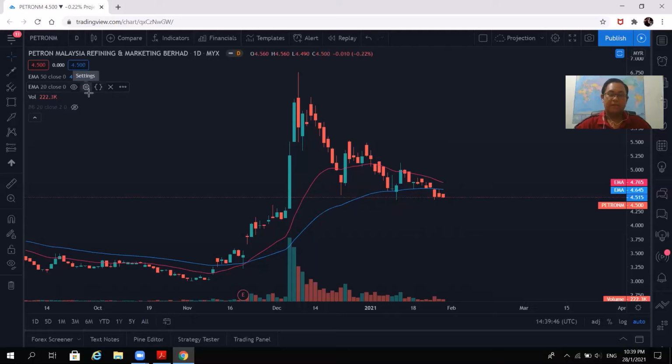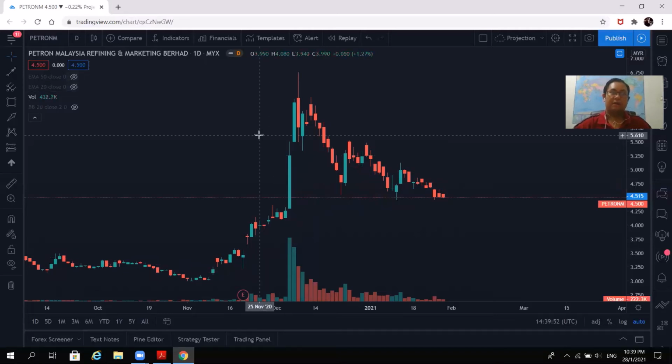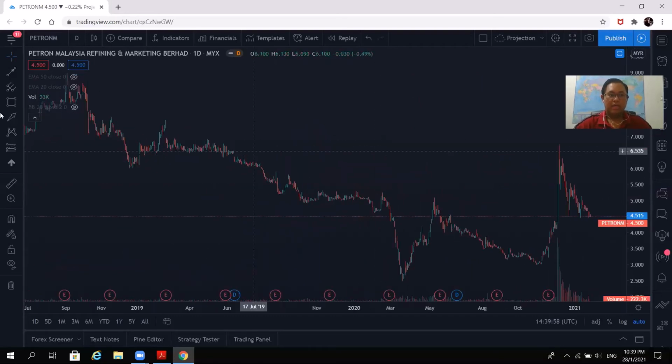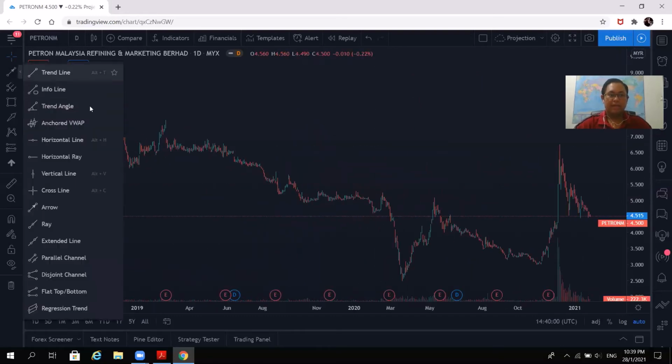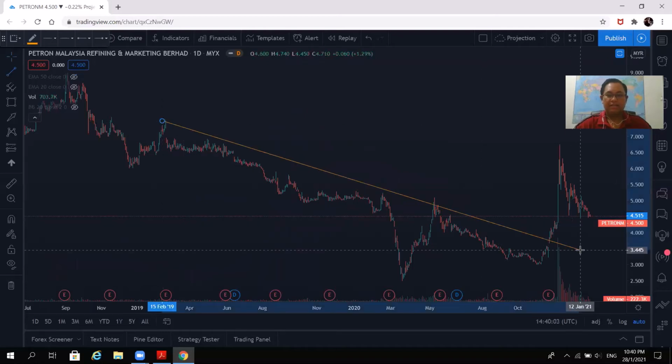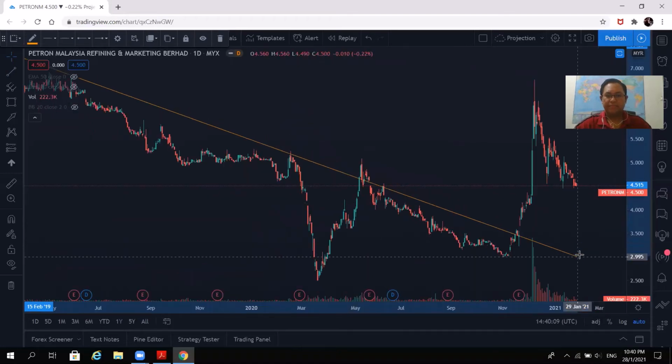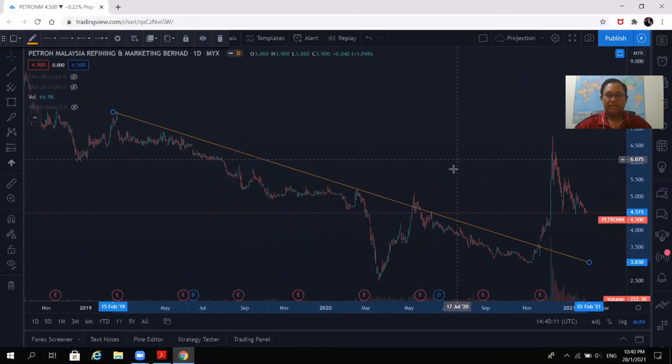Okay, enough with our past performance. What I'm going to show you guys is our current movement. Okay, let me just show you a little bit. So for this particular analysis, I will be using a simple trend line. Yeah, trend line here. This is a major trend line.